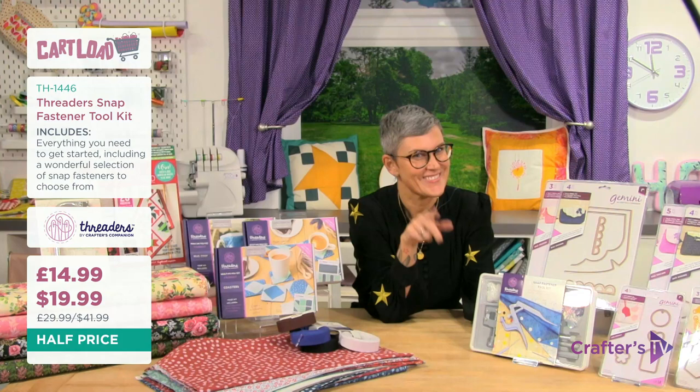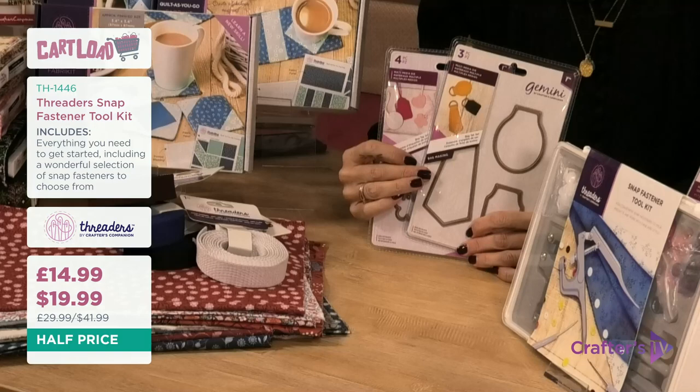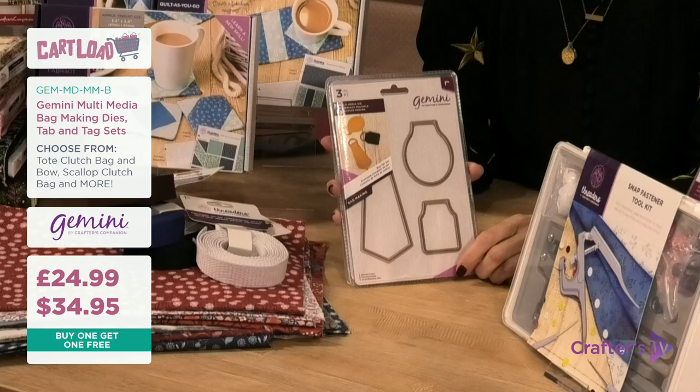Yeah. So next up, if I can reach over and grab them, we have the multimedia dies. Now this is to go alongside your bag making dies. So you've got the tags and you've got the tabs. So this one here is your tab. These are also buy one, get one free. So they are $24.99 or $34.95, buy one, get one free.